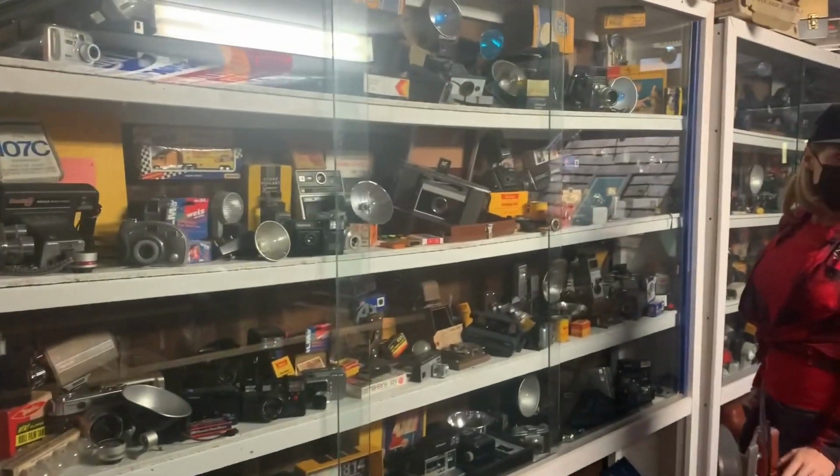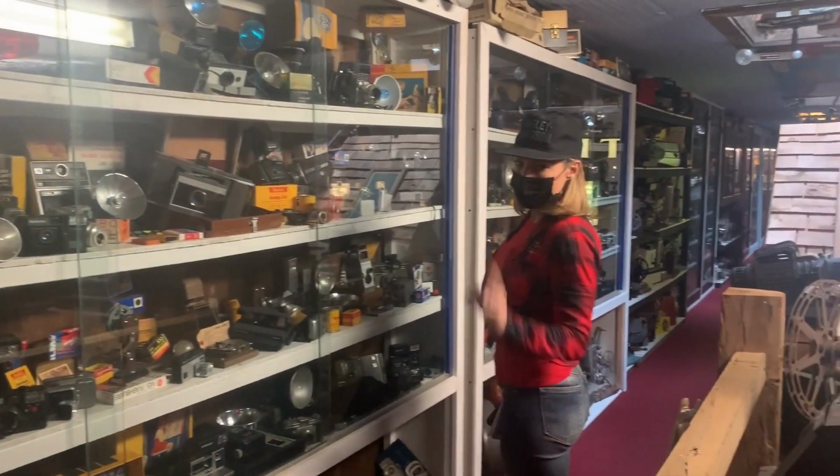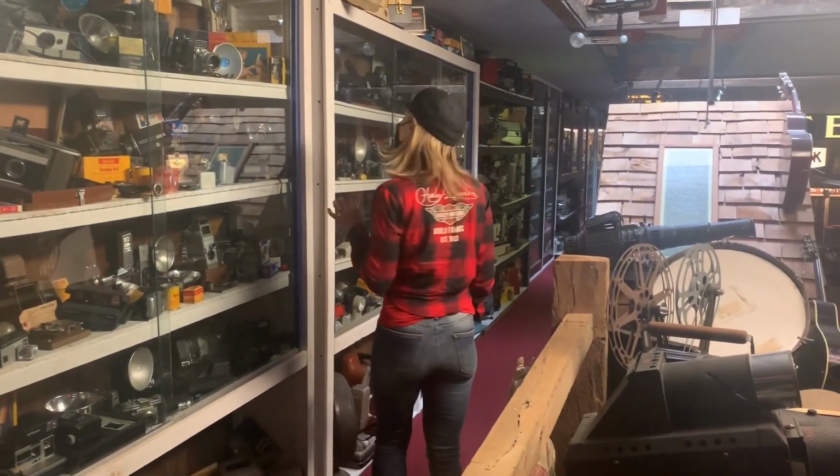There's a lot of cool cameras. A lot of people have told me I need to upgrade my camera equipment. I'm working on it, one thing at a time.